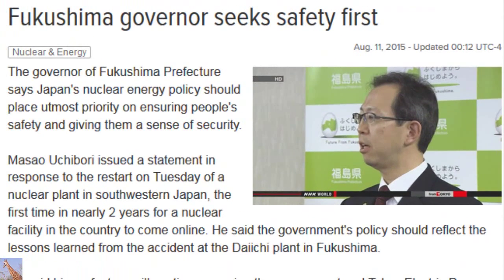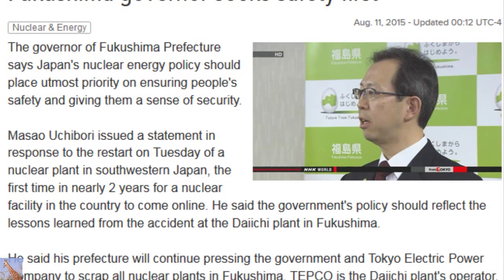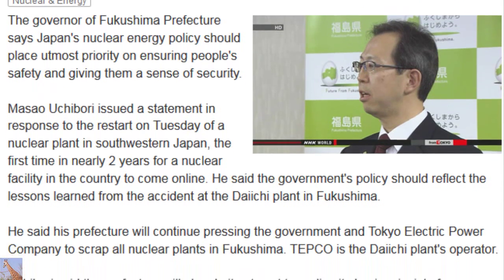Fukushima governor seeks safety first. The governor of Fukushima Prefecture says Japan's nuclear energy policy should place utmost priority on ensuring people's safety and giving them a sense of security. Masao Uchibori issued a statement in response to the restart on Tuesday of the Sendai nuclear plant in southwestern Japan, the first time in nearly 2 years for a nuclear facility in the country to come online.